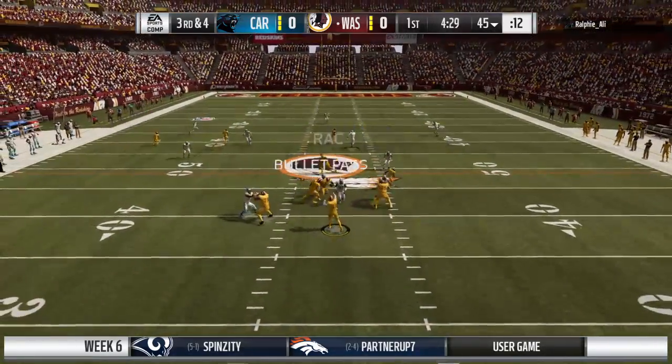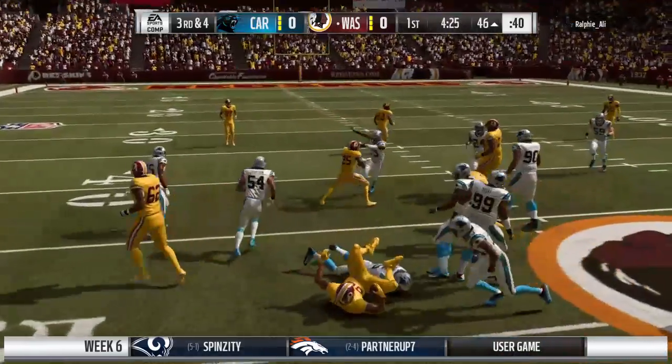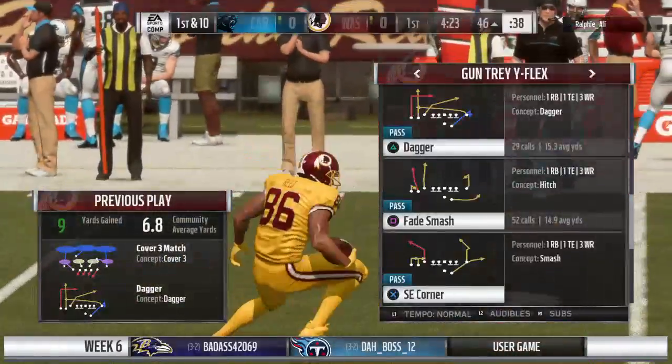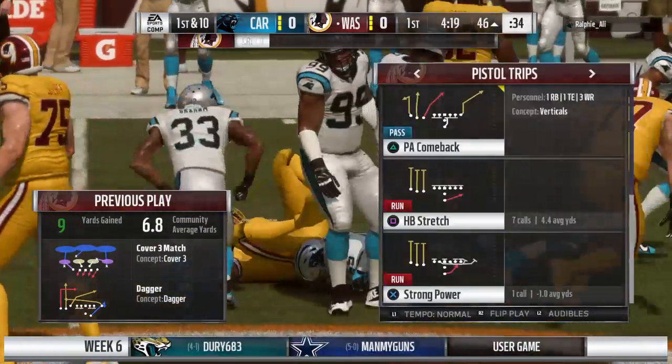Out of the gun, Smith. And Reed with it over the middle. And he's got the 1st down before being taken down at the 46. Smith finding his big tight end Reed for a Redskins 1st.